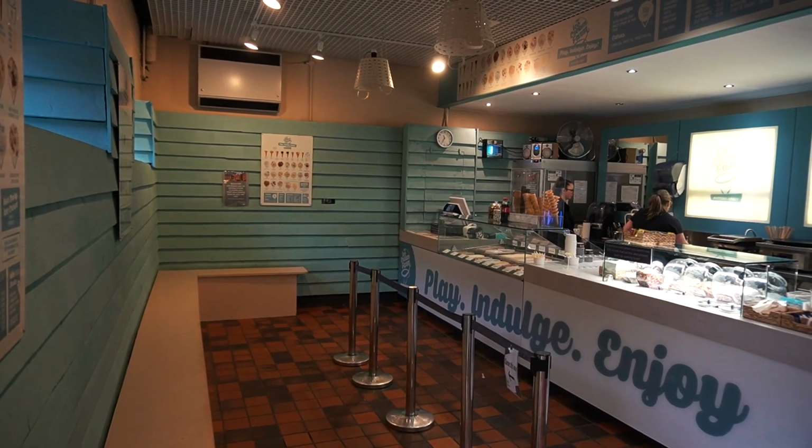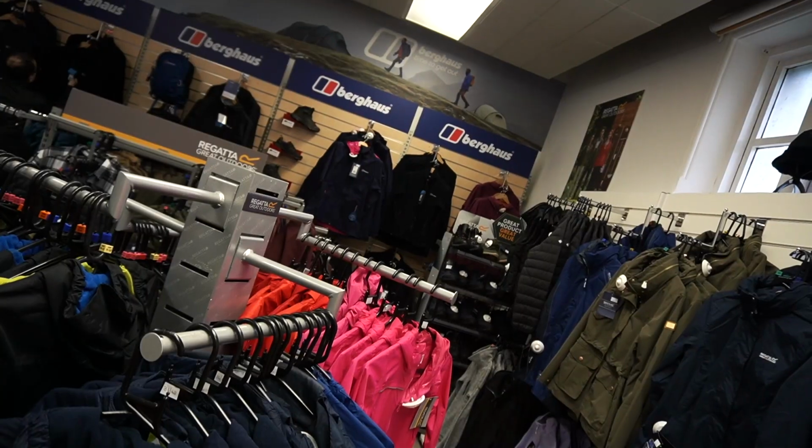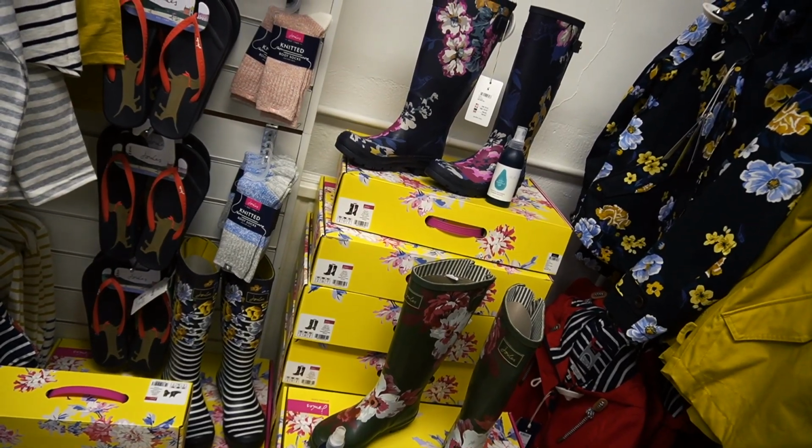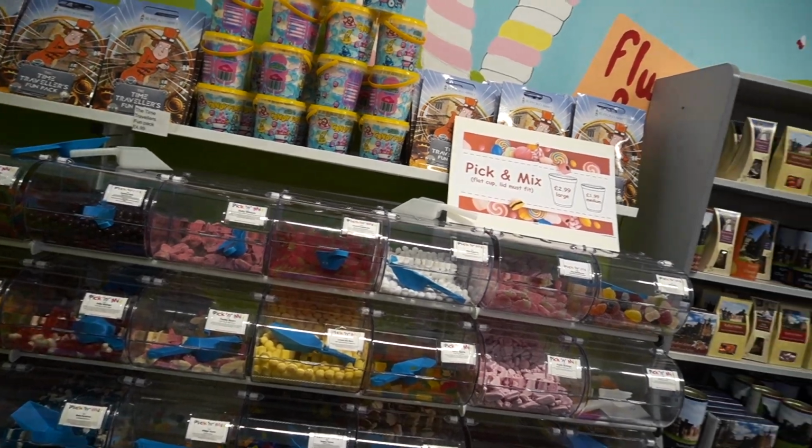In the courtyard, there's an ice cream parlour with a really cool seating area outside. There's even a clothes shop, and look out for the cool wellies. There's a candy cave to get your kids hyped up. There's every single pick and mix in the whole world there, plus loads of posh biscuits. Oh, and by the way, you can get married here, but more of that later.